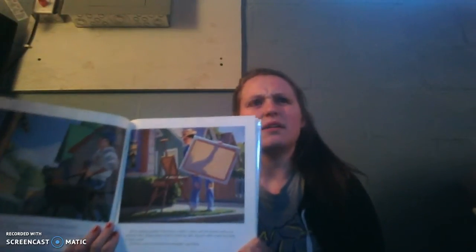I wonder why she has her easel and her paints out in the morning. I wonder what she's going to do with them. Does anyone have a clue what she might do with them? Good, she might be painting. Yeah, what do you think she's painting a picture of?